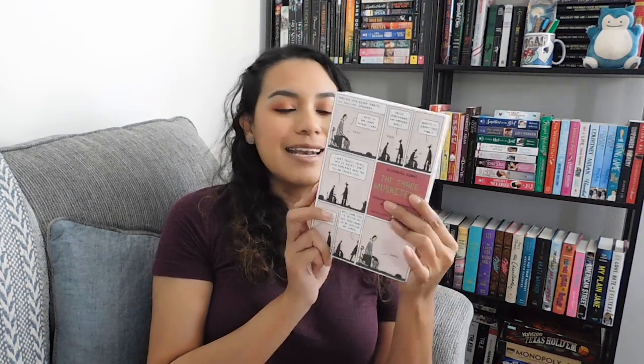Let's look at The Three Musketeers. This is in the Penguin Classics Deluxe Edition, and I really, really like this. I don't remember who I saw on Instagram had this edition, and I loved it. It's in a little kind of cartoon cover. This one does have the translator easily noted here. It's translated with an introduction by Richard Pevear, possibly. It's kind of whimsical and cute. That's why I got this particular edition.